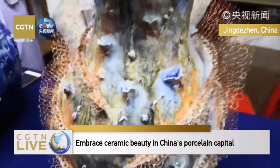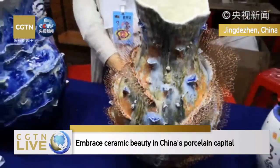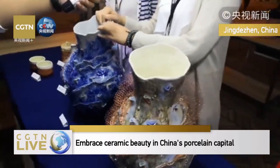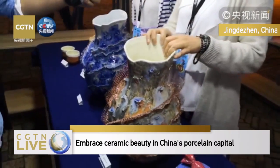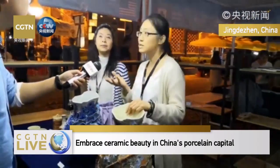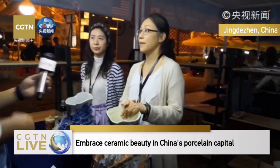So can you tell us the difference between these two kilns that you mentioned? Well, this kiln is fired by gas, while this kiln is fired by wood.